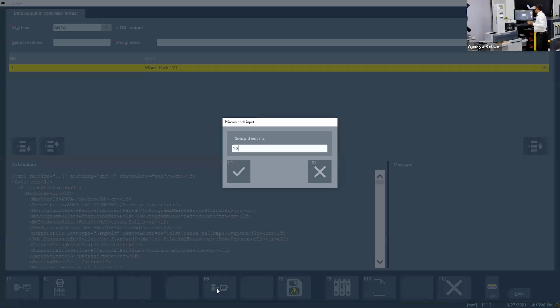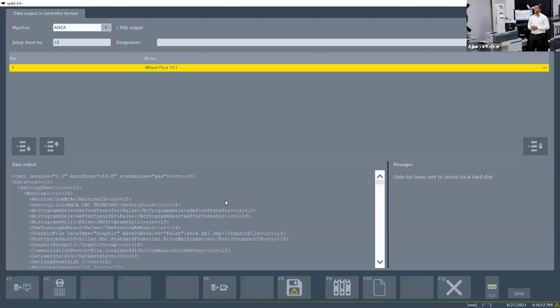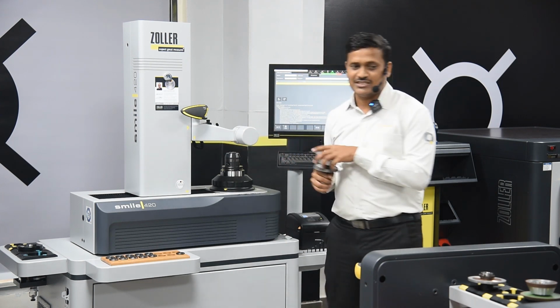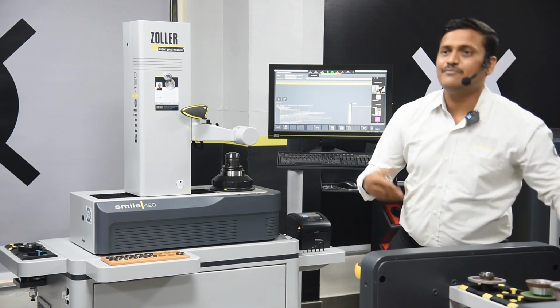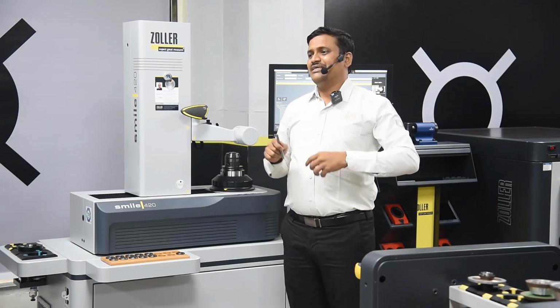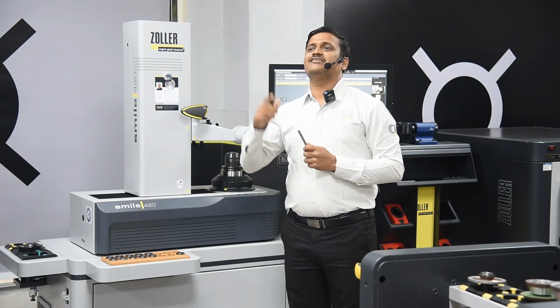You can also define, okay, this is my setup number, and you can directly overwrite or send the data to the particular machine. Life is this easy when you have a specific application or machines in your shop floor, which can definitely help you to improve your process. Now, the next important part is the measurement of the blanks, because when we produce the complete tool and then we measure and we find there is a mistake.